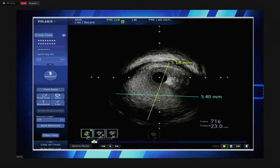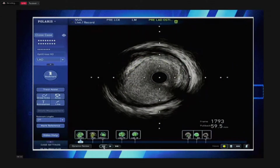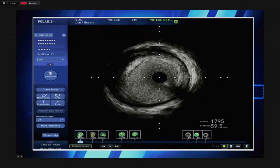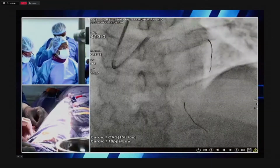Okay, Professor Mir Jamal, sir, you can proceed. Yes, we'll stent. What size we shall choose, Dr. Kalra?